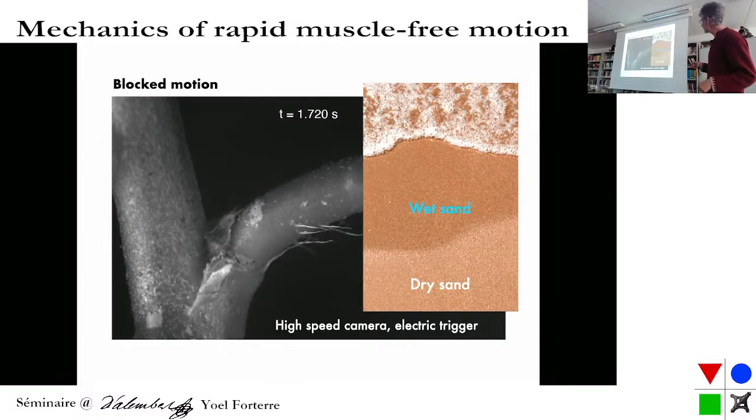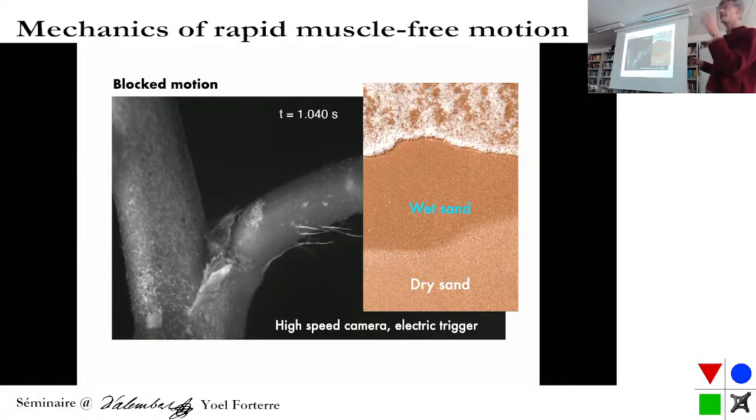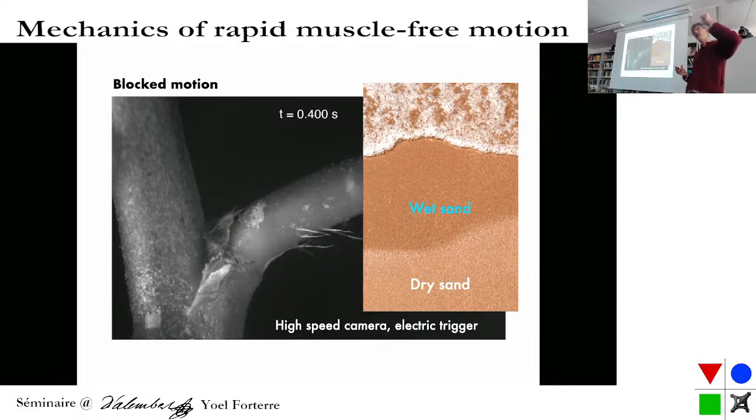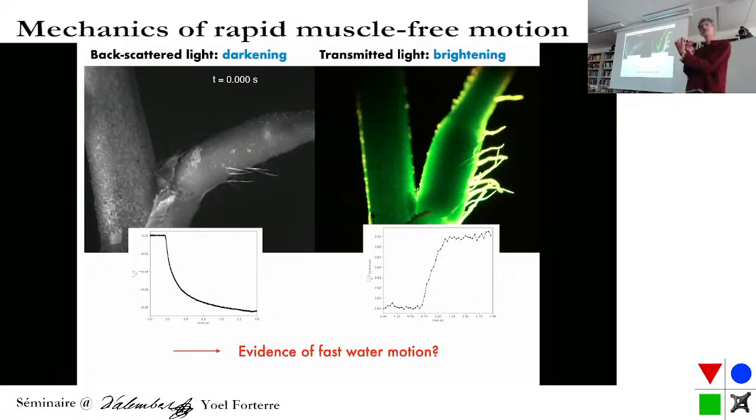And it becomes darker for what reason? Very simply, because before there is a lot of air between the grains, and so the optical index mismatch between the silica grains and the air is large, and so there is a lot of backscattering going to your eyes. So it's bright here. This is multiple scattering. Here, if you now have water between the grains, the mismatch of optical index is less, and so a ray of light going here has less chance to come back to your eyes before being absorbed by the medium. So it's darker.